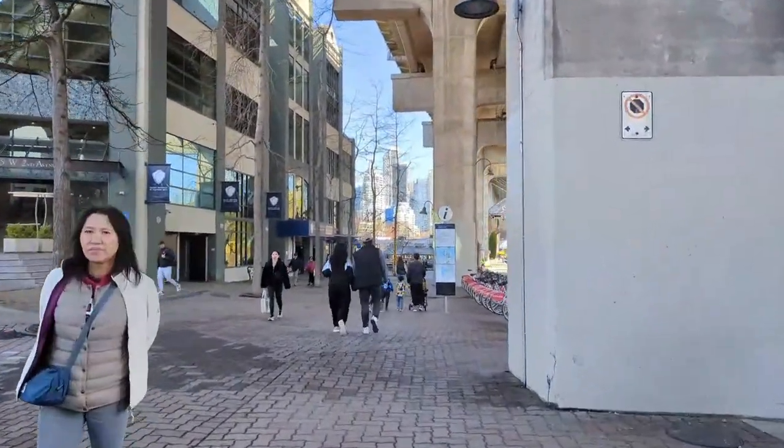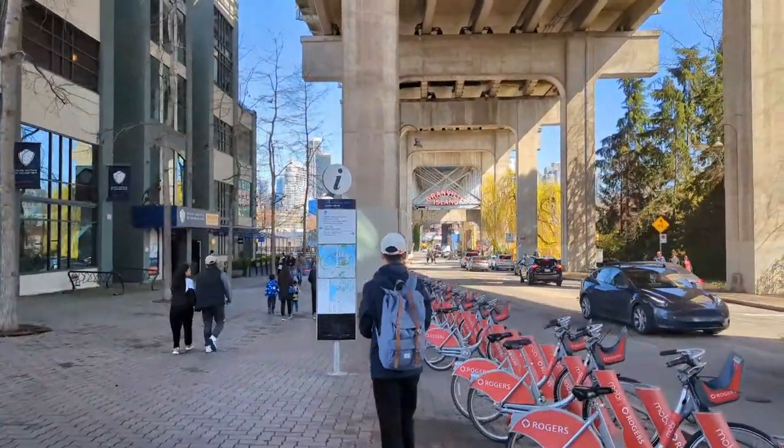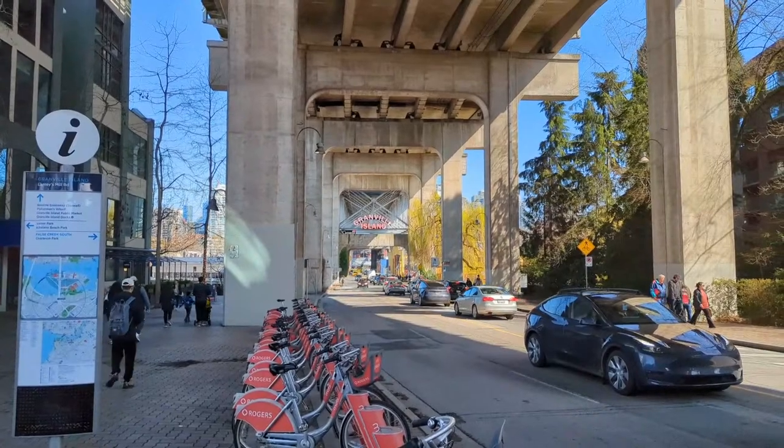And here we are at Granville Island. Let's get that Granville Island sign shot first. There it is right there. The start of the classic Granville Island sign.